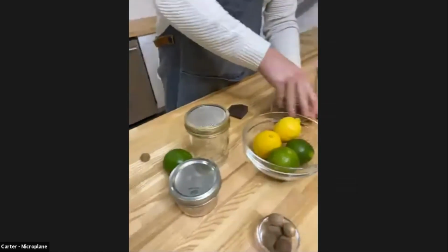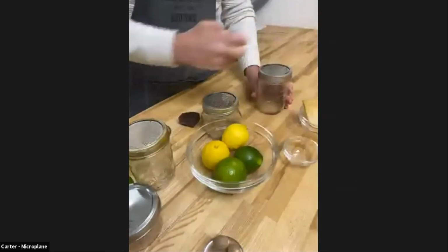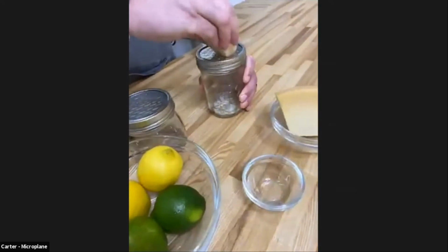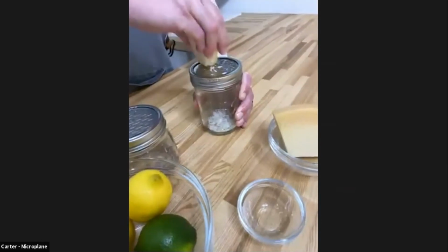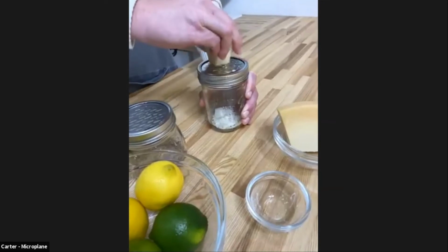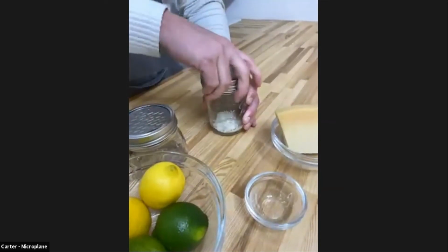And finally, for those nights where we have family get-togethers and we're ready to make up some really nice dishes of pasta, you can grate Parmesan cheese really nice and fresh, and just be able to have this handy to pass around the table.